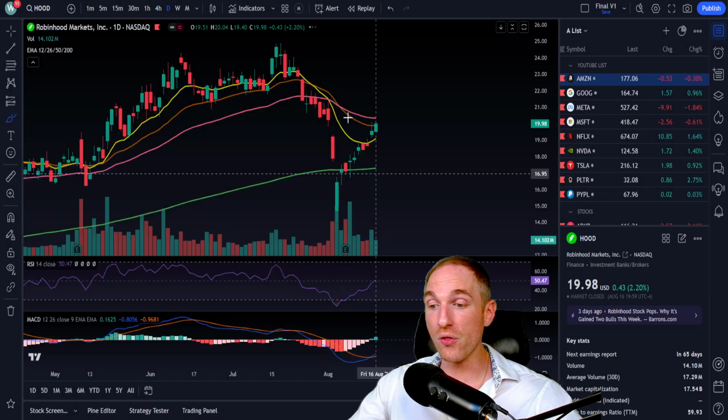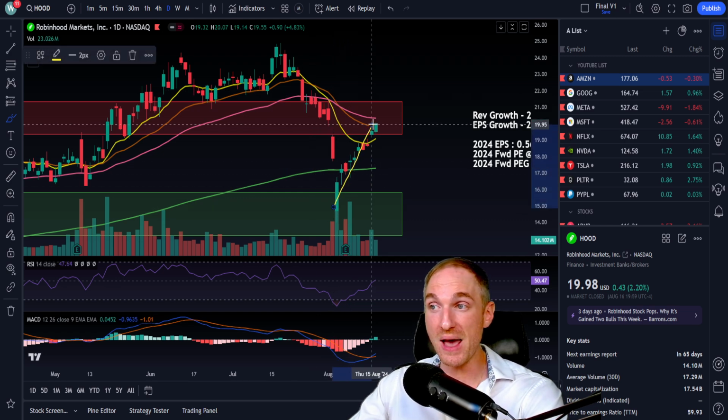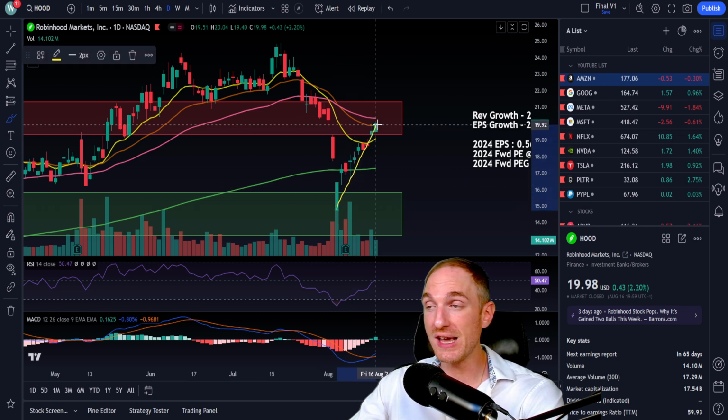Then we have a bunch of other cheaper ones that I'm looking at too. Robinhood. Robinhood's had a tremendous bounce. They had fantastic earnings as well, but similar to the rest of the market, I am not chasing up here.